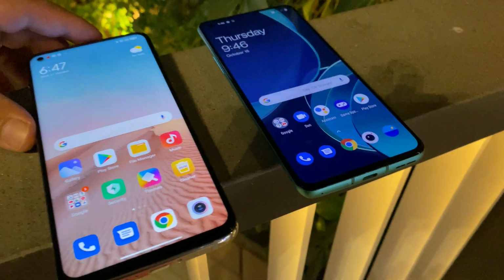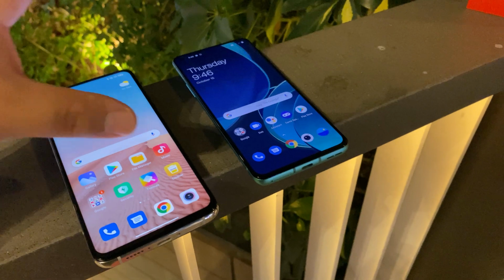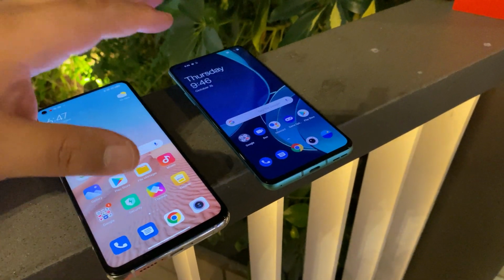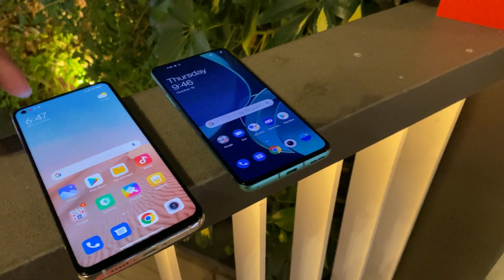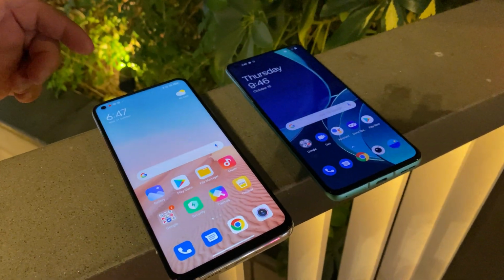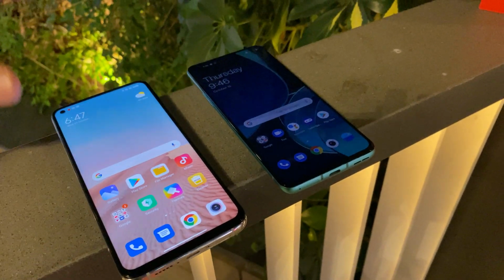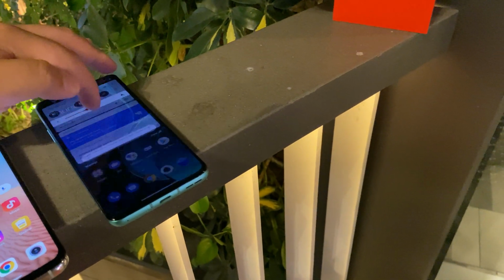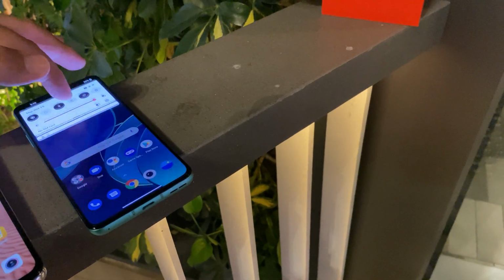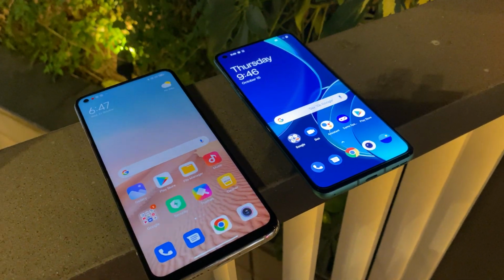Now the OnePlus 8T definitely is a stunning device, and it's going to have all of the software features that I appreciate from Oxygen OS. But MIUI 12 on the Mi 10T Pro is one of the best that I've experienced on any Xiaomi phone this year. And as you can see here, let's increase the brightness on the OnePlus 8T, which seems a bit dim compared to my experience with the OnePlus 8 Pro.